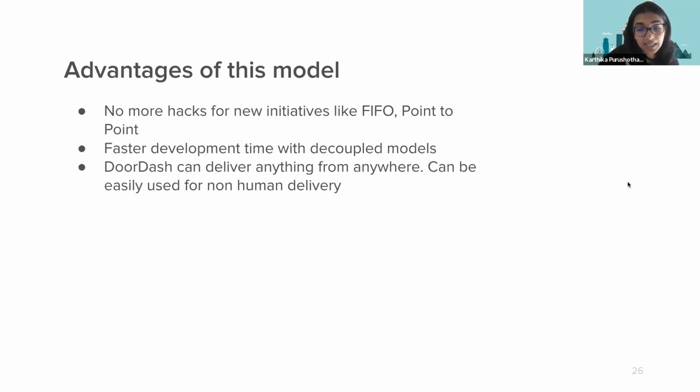This slide basically on a high level describes all the advantages that we're getting with this model. The biggest one being, because of this whole plug and play framework, we can easily launch newer initiatives and we don't have to do any more hacks anymore. Thank you. Then I'll hand it over to Patrick to describe our APIs, the new version of our APIs.